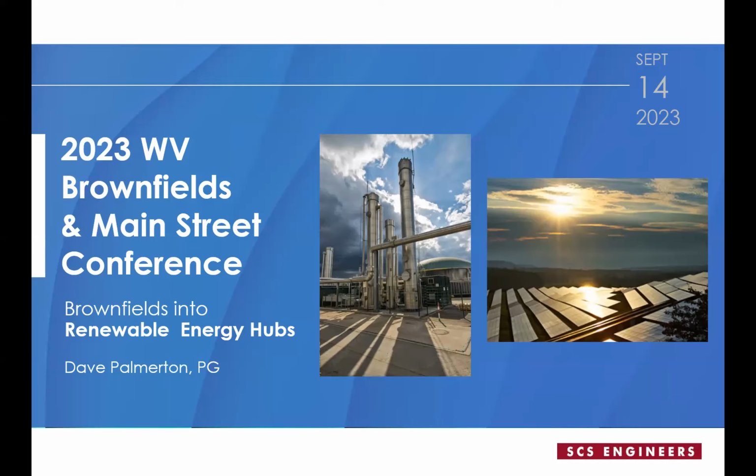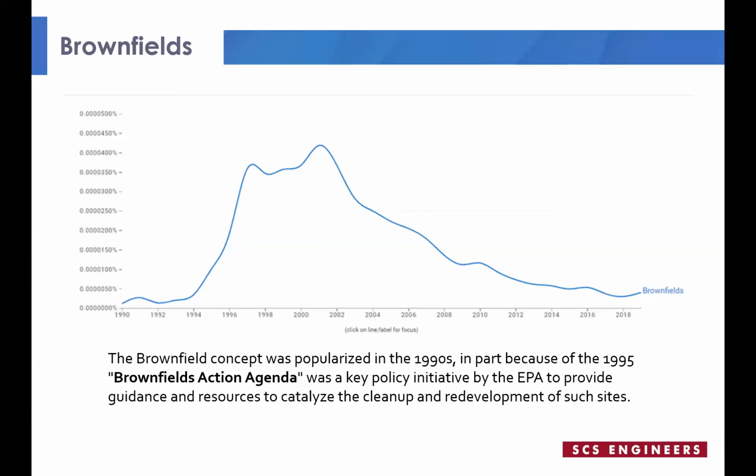So when I started thinking about brownfields, I was thinking, where did that word come from? Does anybody know where brownfields started? Okay, all right. So it started in 1995 with the Brownfields Action Agenda. That was an EPA thing. And what I did is I used Google, and there's a thing called Ngram Viewer, and you could kind of look to see where the term first came into use. And as you can see there, around 1995, 1996, it's where it first started. I just thought that was kind of interesting.